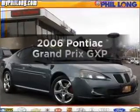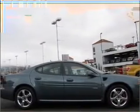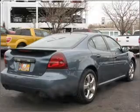Imagine yourself in this 2006 Pontiac Grand Prix. Everything you need under one roof with this great vehicle. With a powerful 8-cylinder engine connected to a smooth-shifting automatic transmission, premium wheels give a more luxurious look.